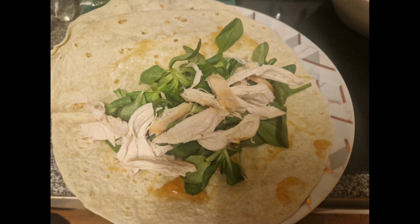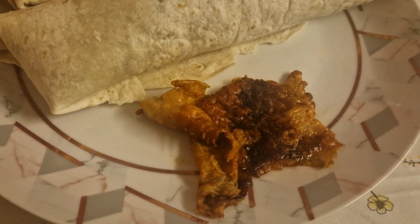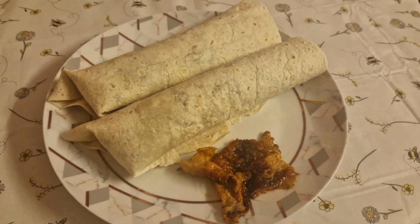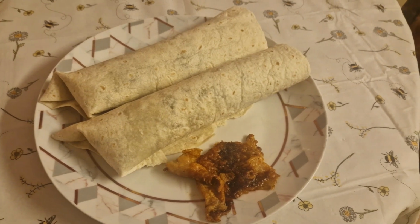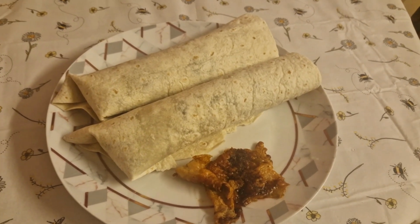This was a day we went to Costco, and I didn't have time to cook when we got home, so we had rotisserie chicken. I threw mine in a wrap, and that is crispy chicken skin. So I took the skin off the rotisserie chicken and I put it in the air fryer. Oh, amazing. Thoroughly recommend putting your chicken skin in the air fryer.